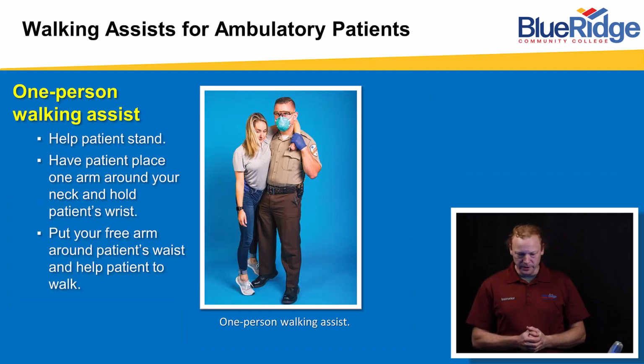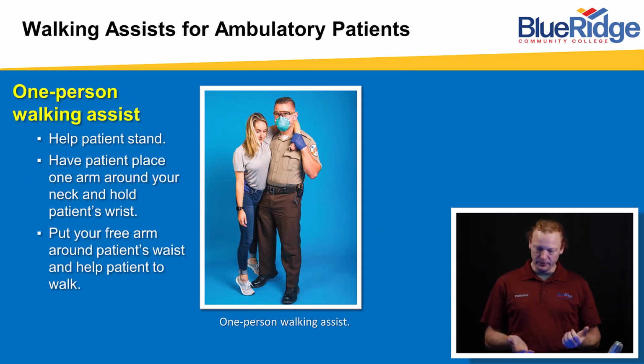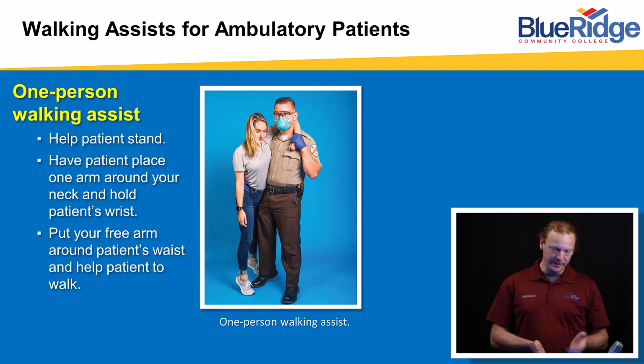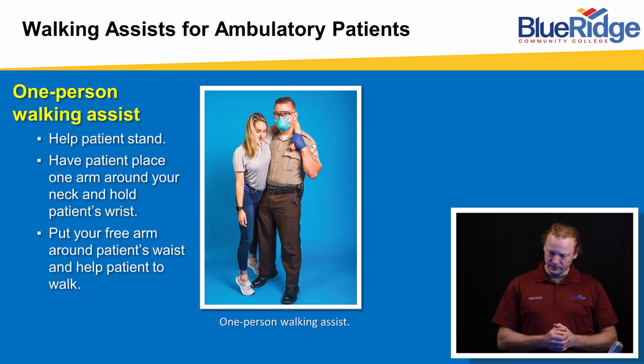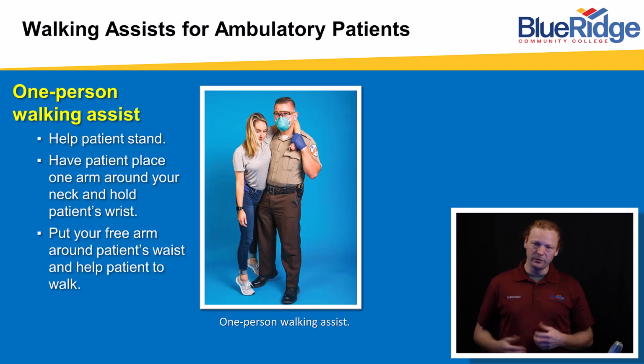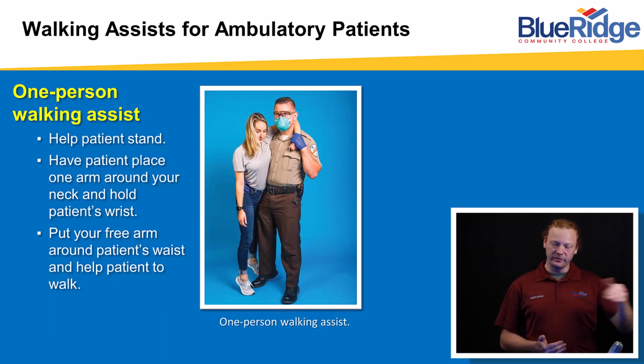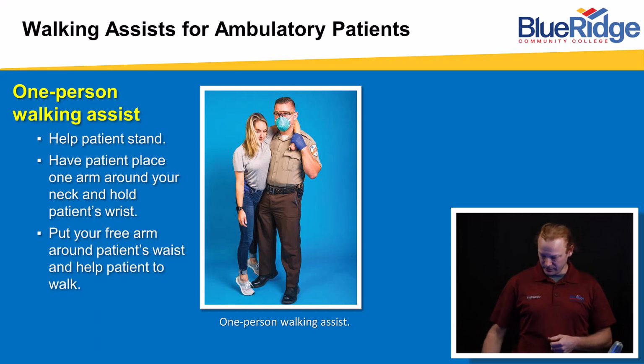Here's a one-person walking assist. That's also pretty self-explanatory, but you can help a patient stand, someone that might have a lower extremity injury or a hip injury, something like that. You'll have the patient place one of their arms over your neck, and then you hold onto the patient's wrist with your free hand, wrap that around their waist, and you kind of give them some additional support as you assist them in walking to an area.